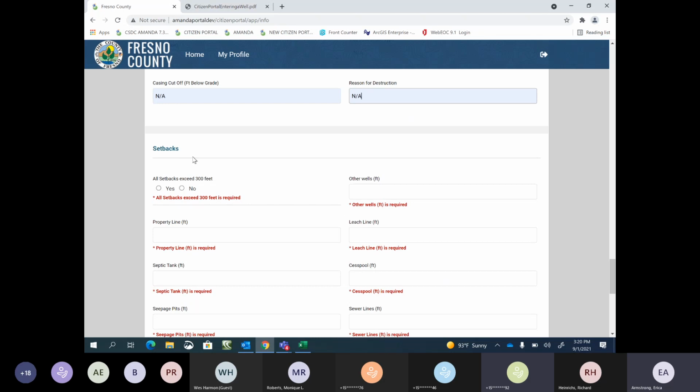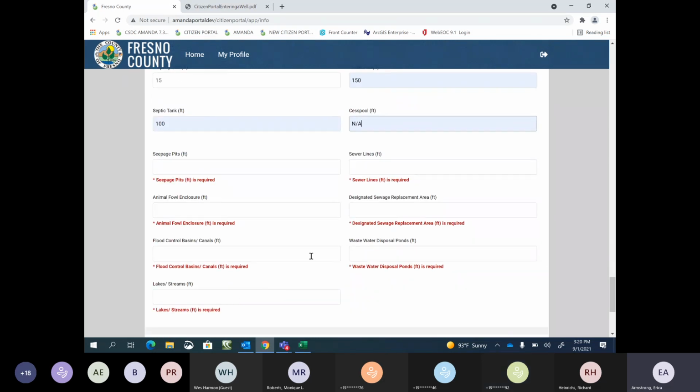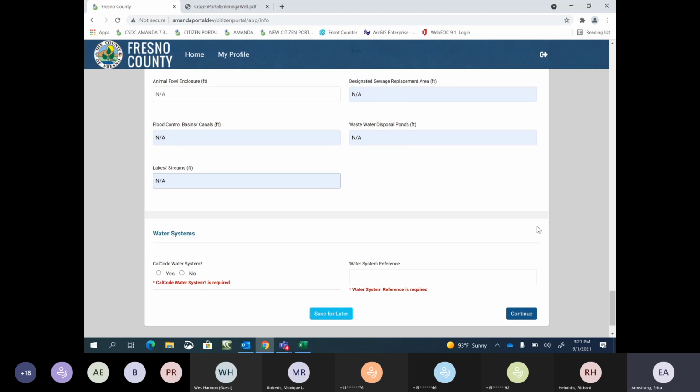The next section is your setbacks. So if they exceed 300 feet or not. Even if it does, we do want to make sure that you guys are meeting the property lines. So making sure that you're at least 15 feet from that property line, and then doing anything that applies. Again, all of these fields are required. So if they don't apply, go ahead and choose your not applicable. Okay, so that is all that.